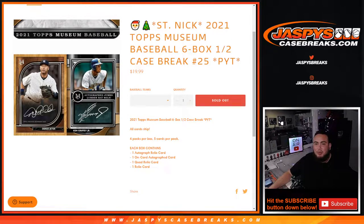This is a Saint Nick promo break, so if you bought a full spot in this break, straight up, you have a chance to win up to two Saint Nick promo spots. So again, this is an all-card ship break. 2021 Topps Museum Baseball 6-box half-case break. Pick your team number 25 on the website.